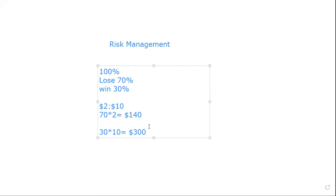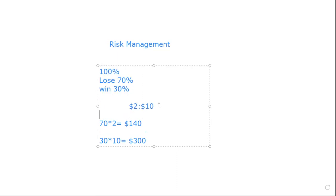So how can risk management help you? Because as you can see, if you make sure that you stop your losses where you want to manage that at, you want to make sure that you don't lose more than $2 per trade. You can lose more trades and still come out more profitable at the end of the day. And that's why risk management is very important, because you don't want to risk all of your funds on one trade. This will keep you in the game longer.